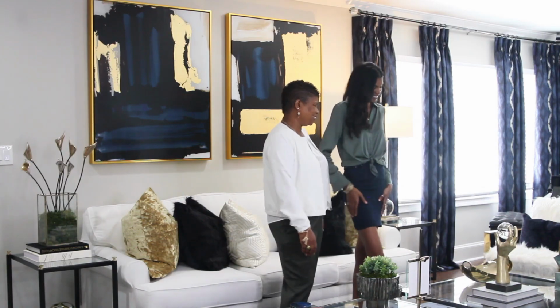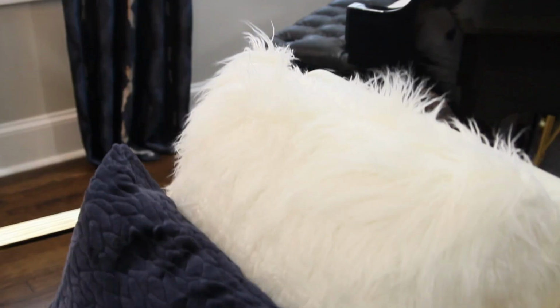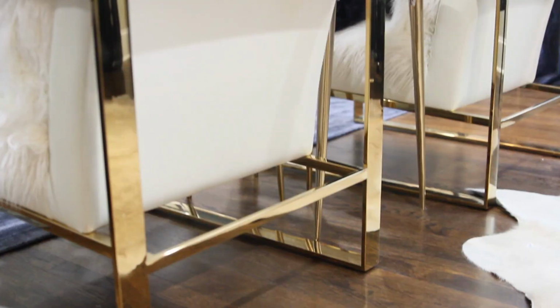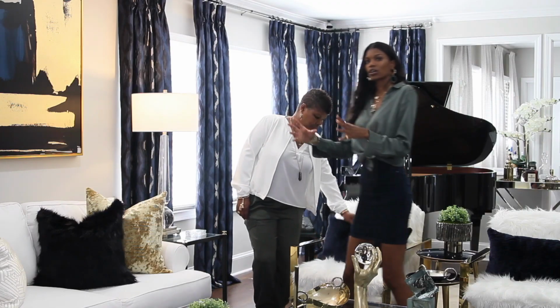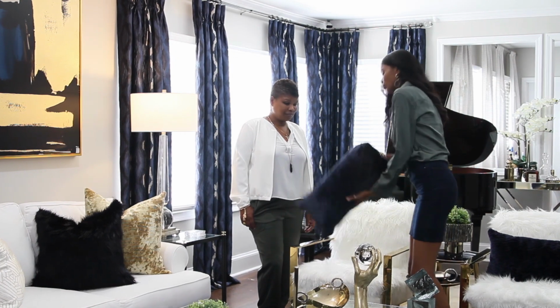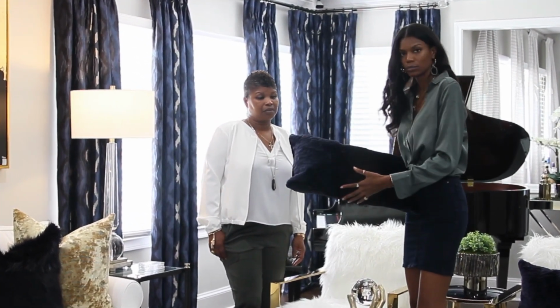Yes. We continued the texture play by adding in these 2 furry accent chairs. They are so cute. And we also have that gold metal detailing on the chair. So again, we're slowly but surely introducing that gold throughout the room. Talk about these beautiful pillows. Can't forget those. So these pillows are so gorgeous. First of all, the color, the navy blue, is translated throughout the space, and then it has this beautiful texture on it.